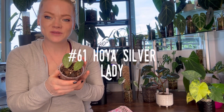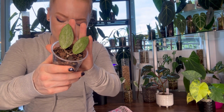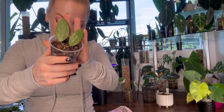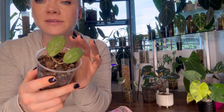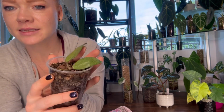Number 61 is Hoya Silver Lady. Hoya Silver Lady is a silvery Hoya that sun stresses purple, similar to the Nicholsoniae New Giddy Ghost. The silver is metallic and glossy, and it does well trailing or trellised. So we'll have to see if we can sun stress this baby too, because that would be so, so cool. Like, the silver is unlike other silvers. It is definitely metallic. Super pretty and unique. I really love this plant.